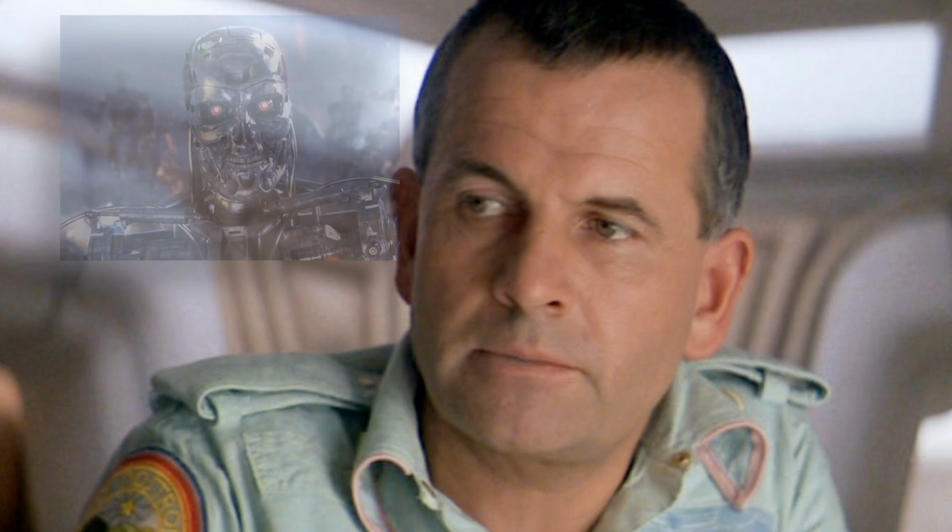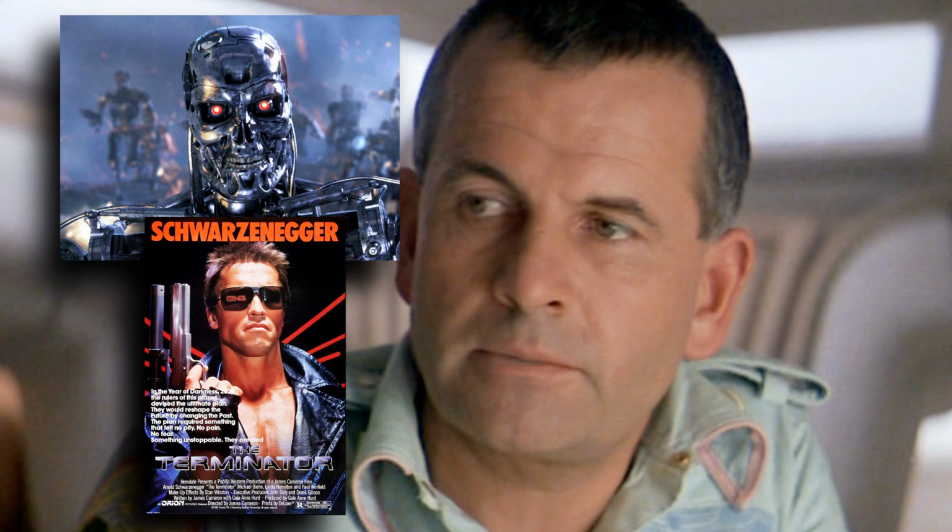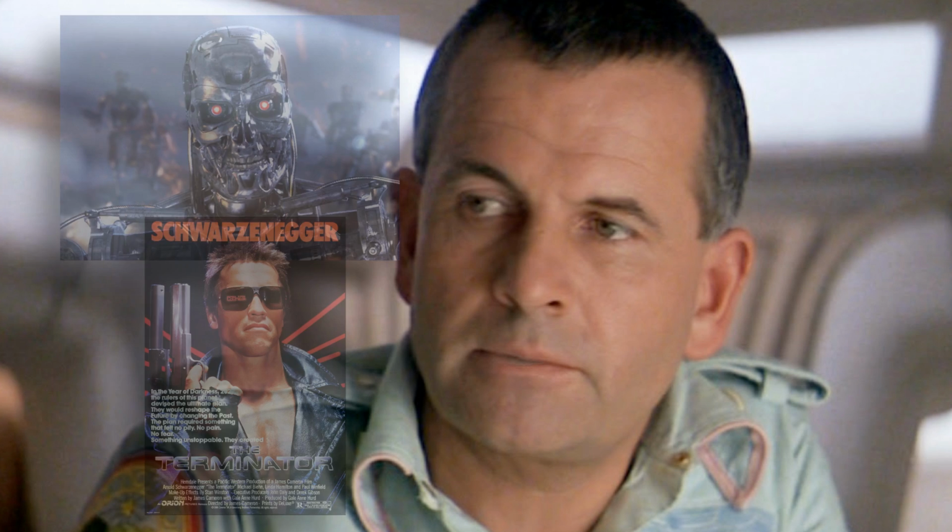In the shooting script for Aliens, the synthetic android Ash from the first movie was referred to as a Cyberdyne Systems 120-A/2. An obvious nod to the Cyberdyne Systems 101 Terminator from the film The Terminator, James Cameron's previous movie. It was changed in the movie to a Hyperdyne Systems 120-A2 in order to not directly link the two movies.